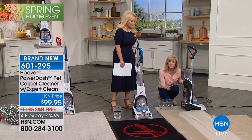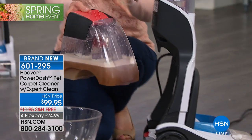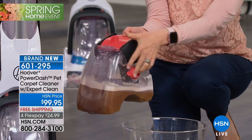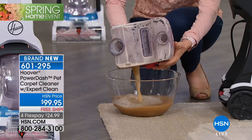It says press to release, so there's no doubt on what to do. You just click it out. You don't even have to unfasten anything. All you have to do is take it over to the sink. There's your pour spout. It holds a half gallon. You can clean it out every time.